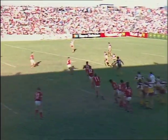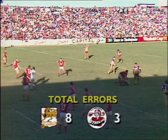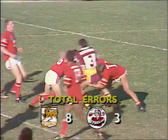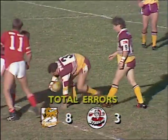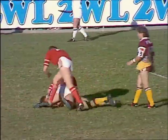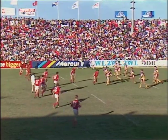Now Madison. O'Neill came into the line. That excellent defence of Russell very quickly off the back of the scrum. And the Broncos have come up with some errors. A lot of them have been unforced as well. Now Tessman. They certainly have dominated possession, though, Brisbane, in the opening 17 or 18 minutes.